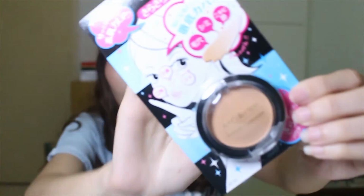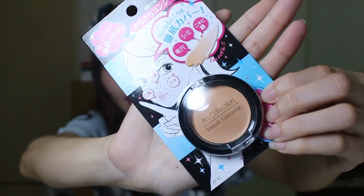Another product that I really like from Japan is this. It's a budget eye concealer called Art Collection Tokyo. It's from a 100 yen store in Japan, not Daiso, but something similar. This is a cream concealer, the Art Collection Smooth Concealer. I bought it somewhere in April when I was there for the Sakuras. I like it so much that when I recently went back again in October, I bought another one. As you can tell, I'm already hitting the pan.